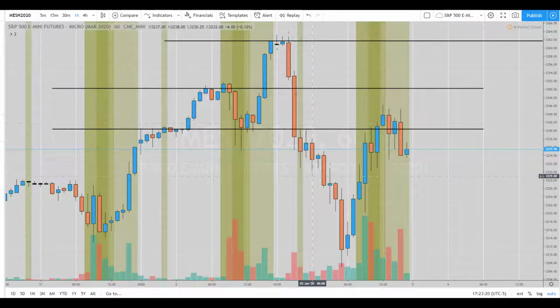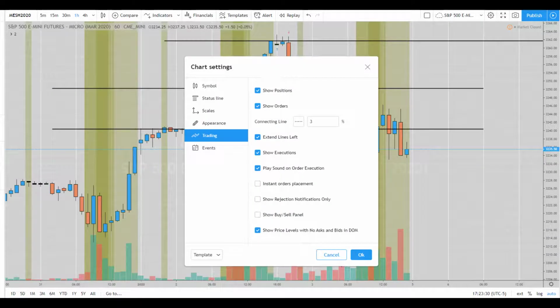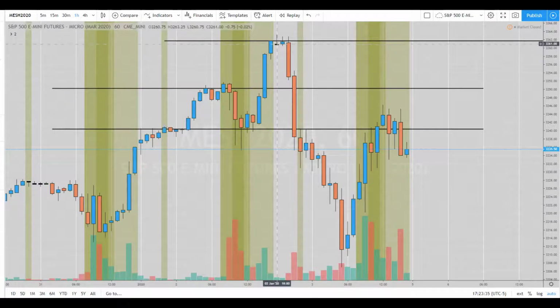Let me remove these if I could. Settings. Remove. Perfect. On the second, nothing much happened except it went down, down, down. You could have taken a trade, I guess, after 8 o'clock around here in this area.